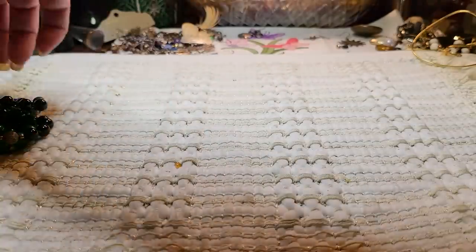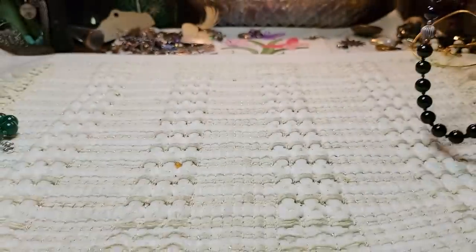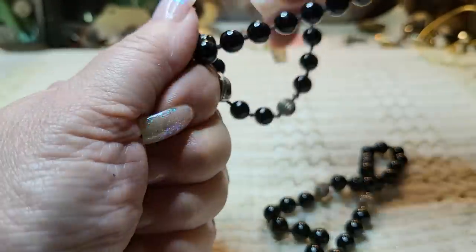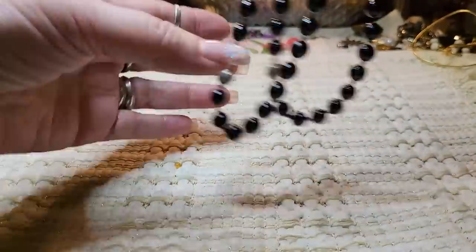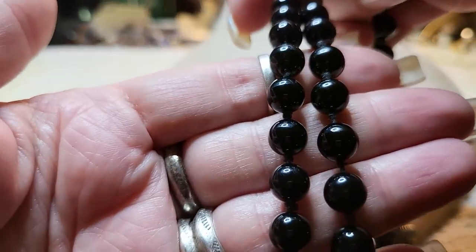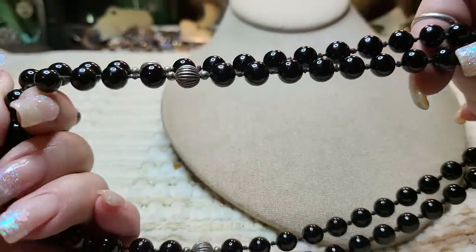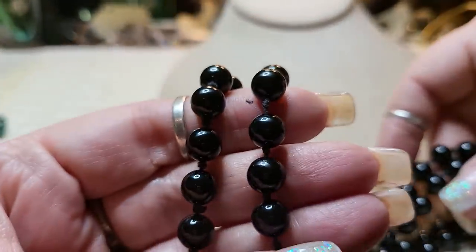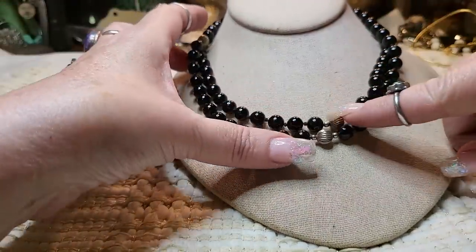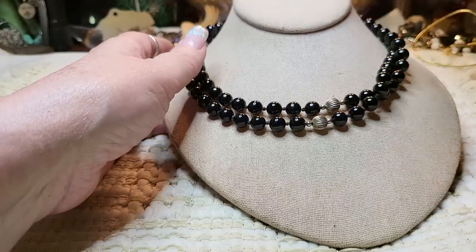Okay. Oh, these are pretty. Pretty, pretty. Look at that. Oh, these are beautiful. They're cold. Probably glass. Aggie, let me know. I'm not sure what they are. They're beautiful. They look like glass to me. They're like butter. They're so soft. They're knotted in between, and they have silver tone pieces. They may be sterling. I don't know. Nope, silver tone.